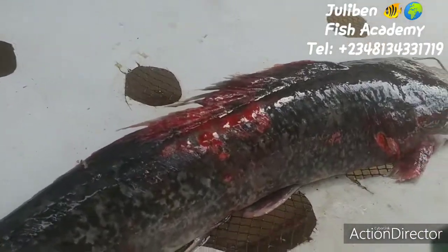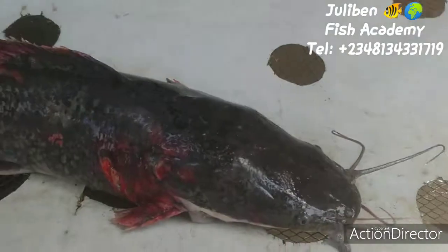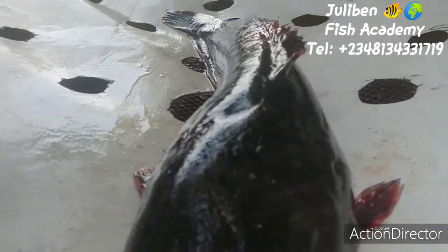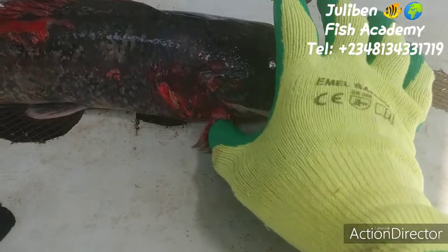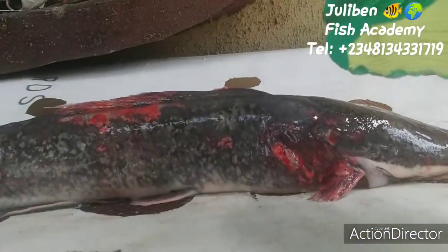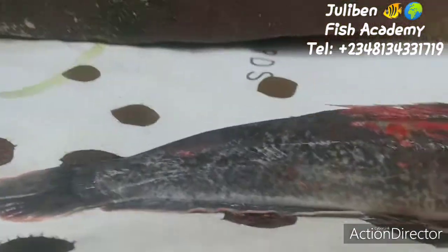So we are going to administer our treatment, and the treatment will be purely salt. Yes, table salt is what we are going to use, the sodium chloride we use for cooking at home. All forms of treatment administered in Julben Fish Academy are purely natural. We don't use any form of chemical to treat our fish, and that is why when you taste our fish, they are usually exceptional.